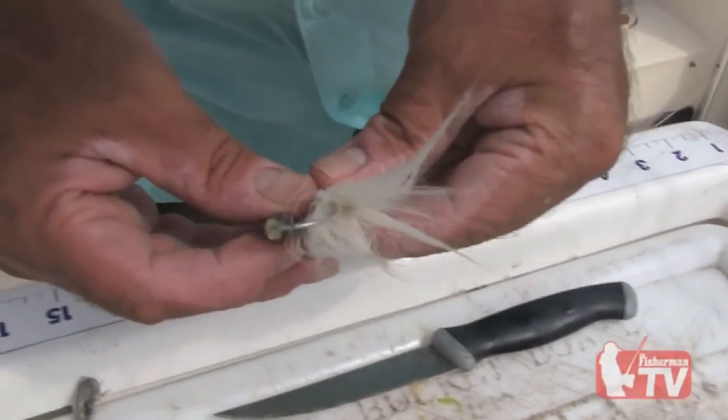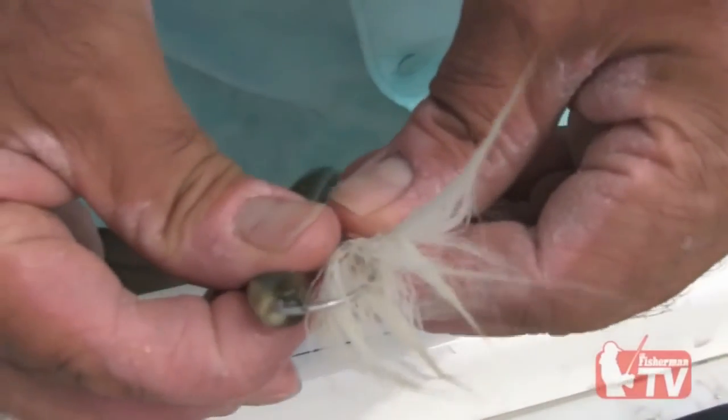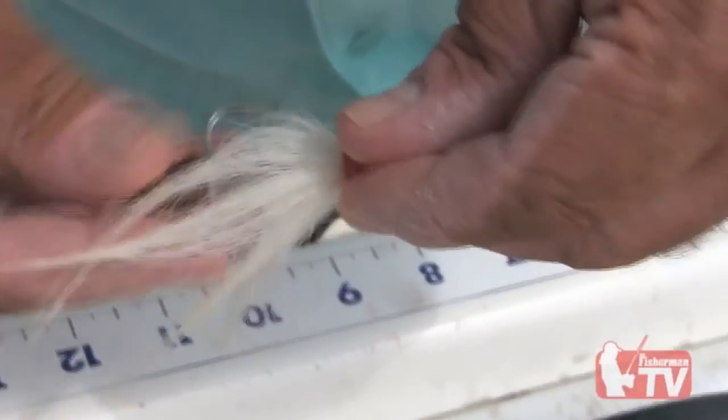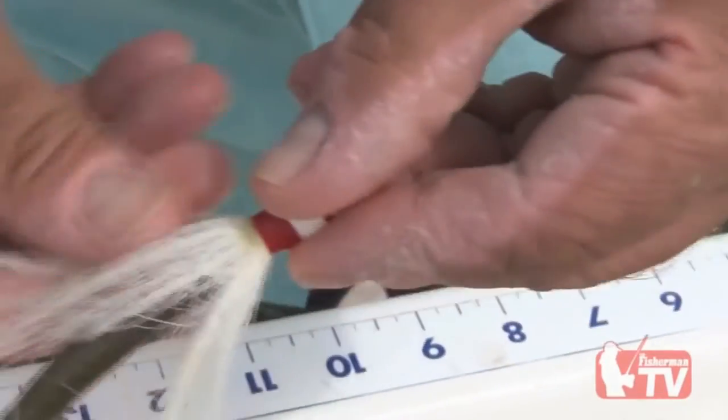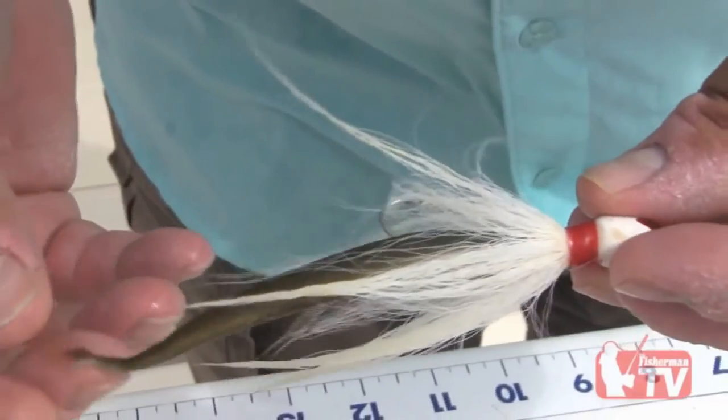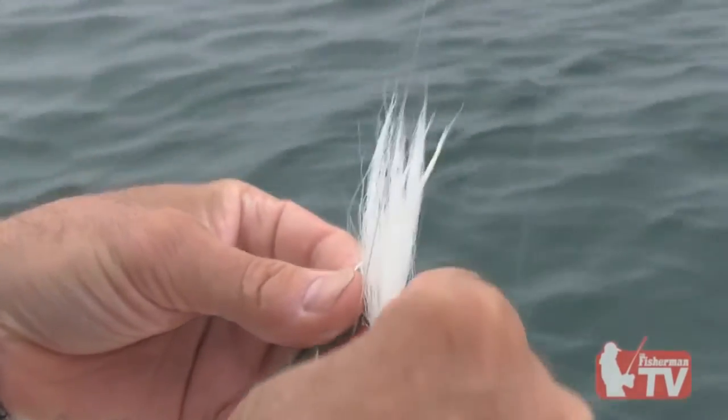Get it so that you can slide it up the barb enough when you push it through that it's laying straight on the hook, straight back. And that goes with whatever rubber bait you're using on a jig head or on a bucktail. And if you're putting bait on a jig head, same thing. With spearing, you want that spearing straight off the hook.